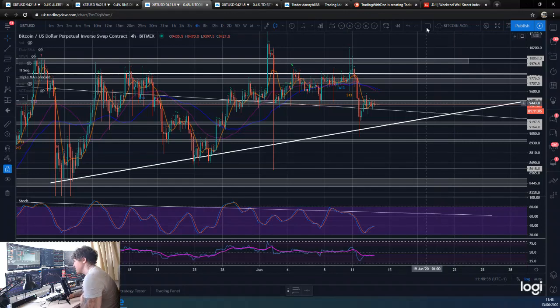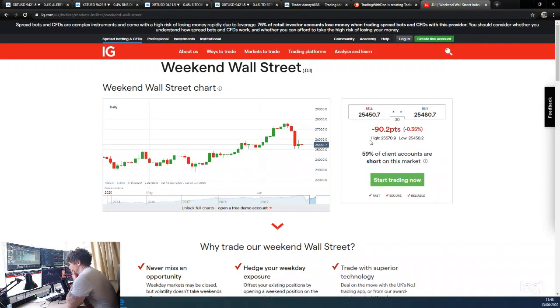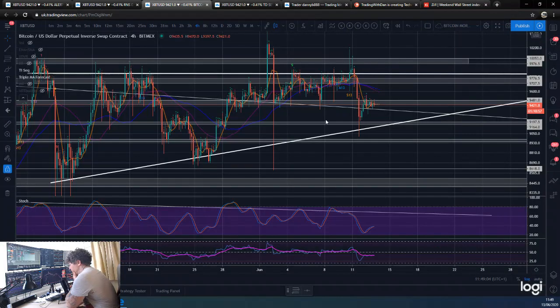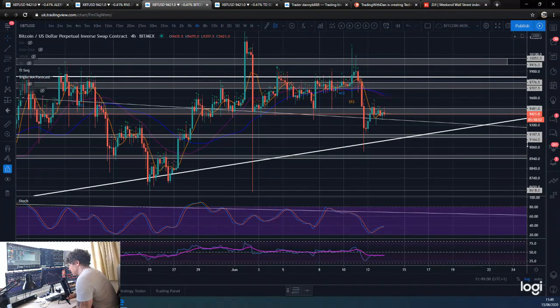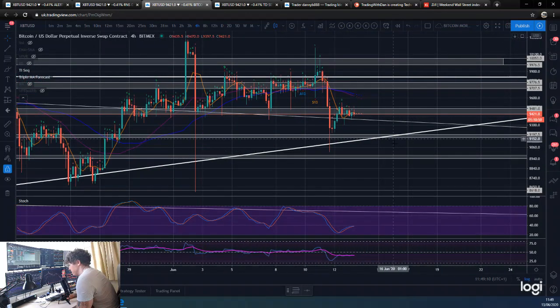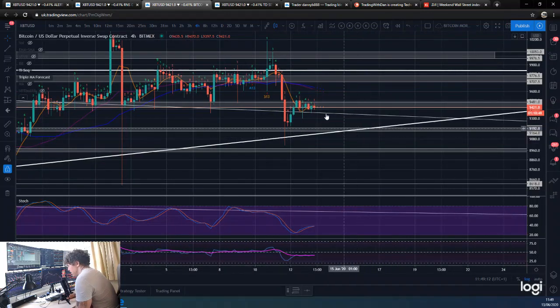It is the weekend, so obviously keeping track of this. Wall Street's coming off a little bit, which we know may weigh on Bitcoin in respect to the downside, and it being correlated with stocks, as we've definitely seen over the past couple of trading sessions.